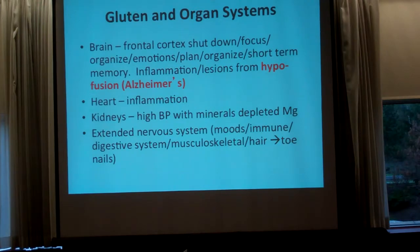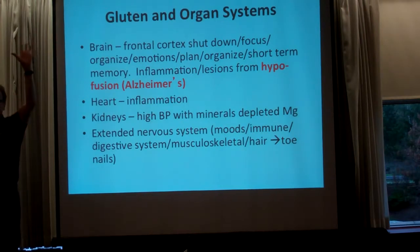So, gluten and organ systems. Now, this is an important slide. In your brain, your frontal cortex shuts down. It can impact your emotions, planning, organizing, short-term memory. How do you want to improve your memory?